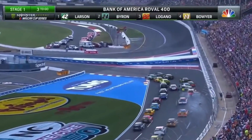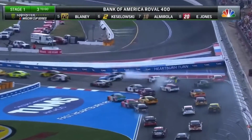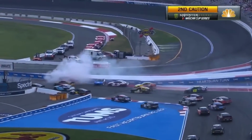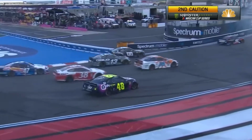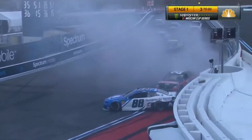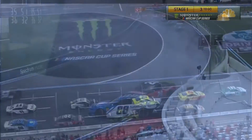Oh, we got a car getting in the bay. We got many cars sliding into the heartburn turn. Eric Jones is around. Alex Bowman is involved. The 48 of Jimmie Johnson had to stop. The 11, Denny Hamlin also there.